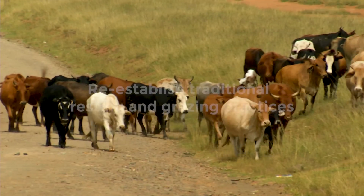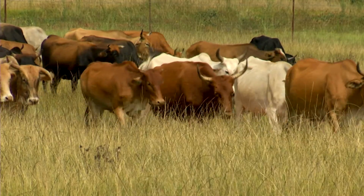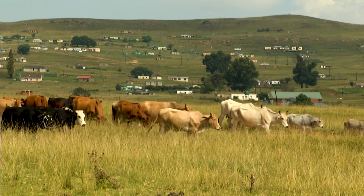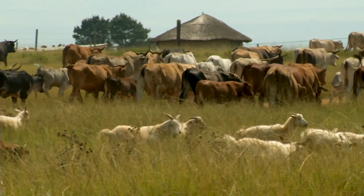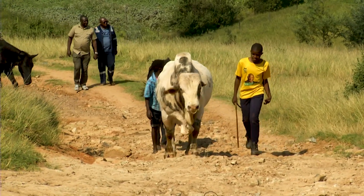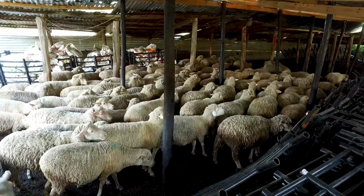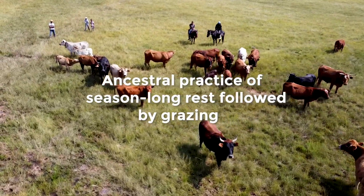One approach is to re-establish traditional resting and grazing practices. Resting the grassland is beneficial to biodiversity and livestock production in the longer term, as well as for providing forage for other purposes such as thatching roofs. As part of this process, the project engaged with local farmers to help create grazing associations, a governance structure aimed at bringing back the ancestral practice of season-long rest followed by grazing.